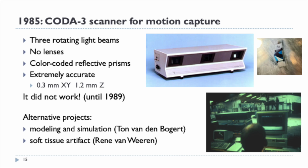And my colleague in the surgery department, he was a veterinarian, went into soft tissue artifact. And that makes a lot of sense in horses because it's kind of ridiculous to have 0.3 millimeters accuracy when the skin and the markers slide over the bone for much more than that distance. So we wanted to know something about soft tissue artifact. So this is his work.